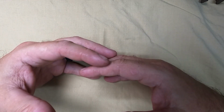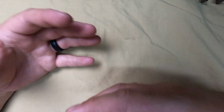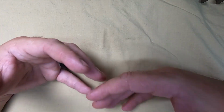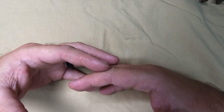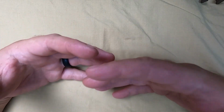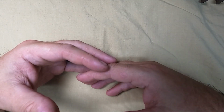Some of the things I was reading were that these are factory, I don't want to say mess-ups, but imperfections from the factory, and they're coming from the actual country of origin, not the actual company's country of origin. So I took a chance, and this is what actually came in the mail.